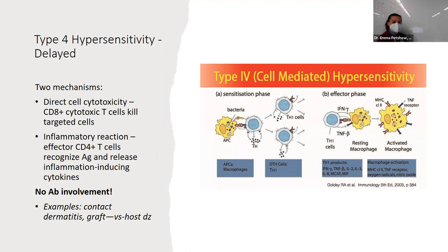So contact dermatitis is an example of a hypersensitivity, a delayed type 4 hypersensitivity. Graft versus host disease, a delayed type 4 hypersensitivity. So your biggest piece of the puzzle here for people to remember is it's not antibody mediated and involves your T cells, because T cells can recognize antigen on cells themselves. They don't need antibody help.